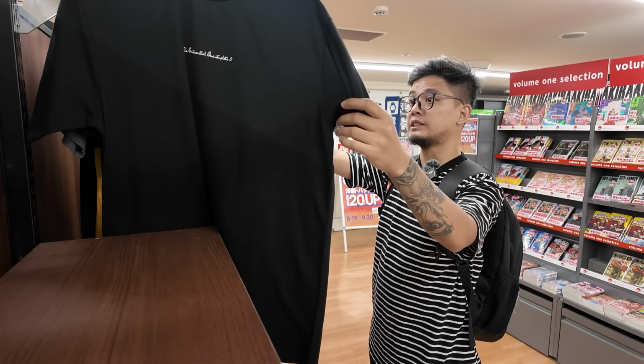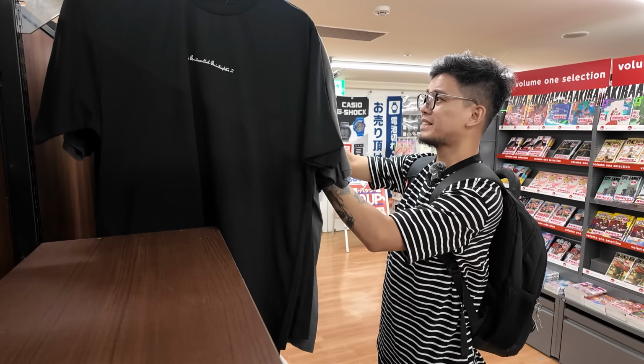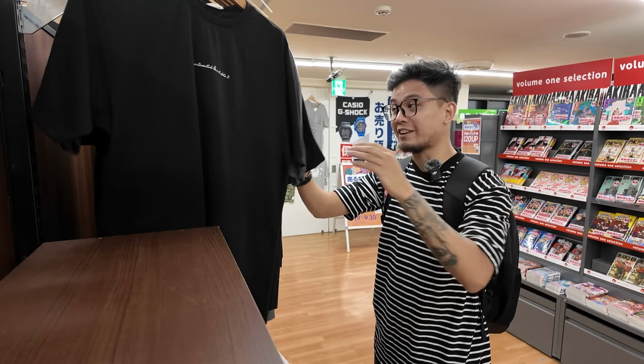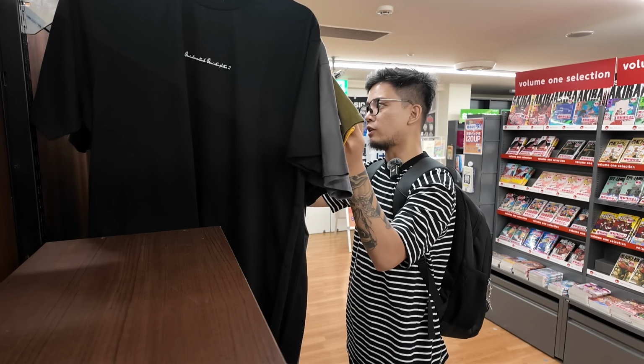BookOff Super Bazaar is kind of underrated when it comes to clothes. Because you can see nice clothes here, man. I'm telling you, they are always selling them at a very reasonable price. It's just that I'm not sure if they are used.